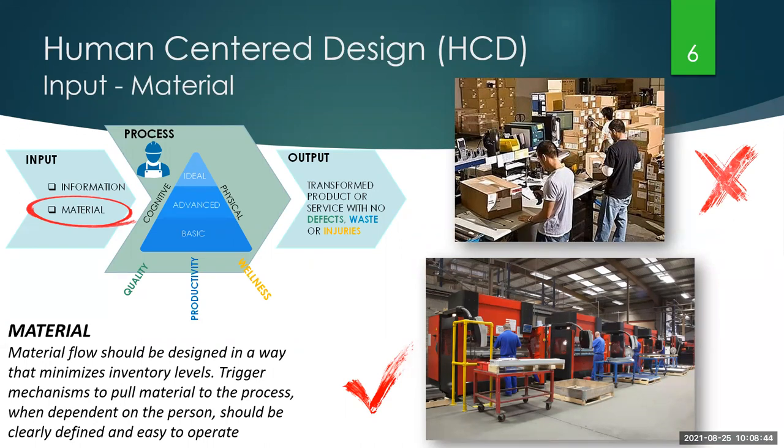So in a similar fashion, material flow should be designed in a way that for once minimizes inventory levels, but the other important consideration for the human is that we need to provide mechanisms to pull material to the process, and those should be clearly identified and easy to operate, which is typically what you look for when you're designing an operation. And again, on the other end, you can have processes where you don't have a streamlined material flow, and you're going to have excessive inventory because we would typically be looking for ways to protect the process and not fall short on materials.